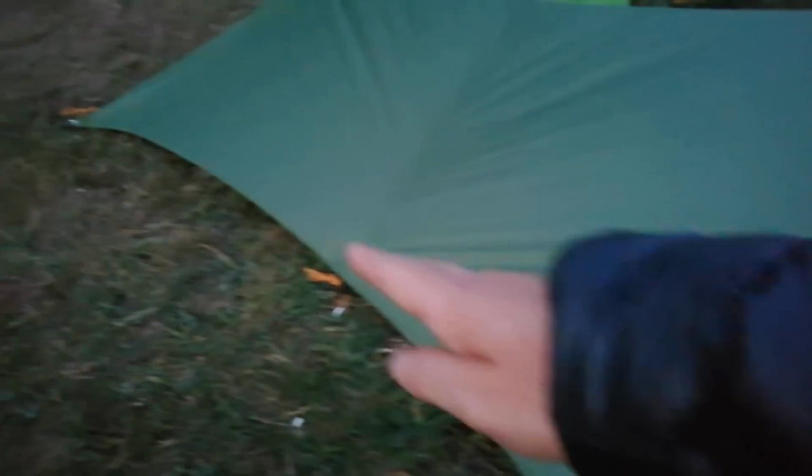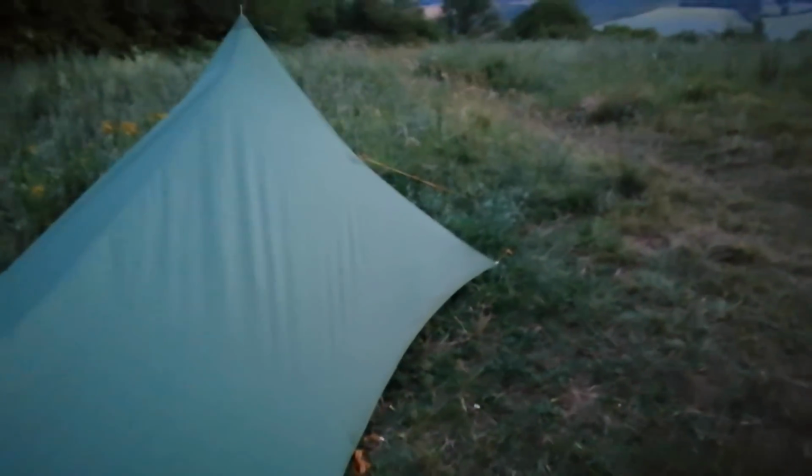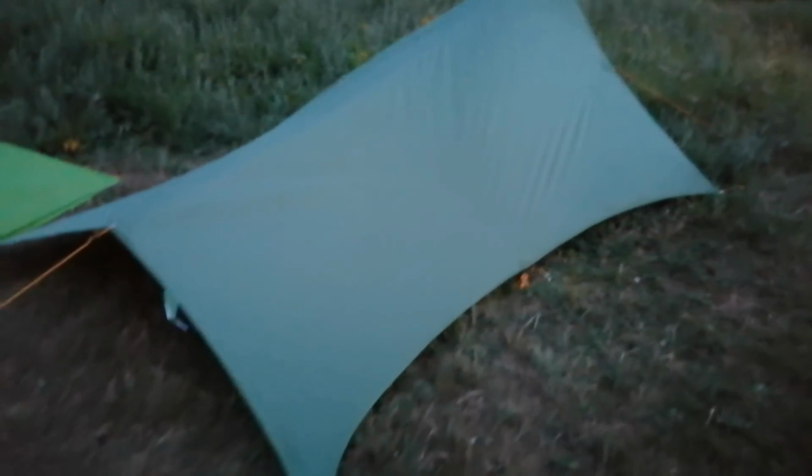And yeah, I've got plenty of space under there. I can sit under there and cook. And because I've pegged it down to the floor, it'll block the wind a bit more, and plus I kind of wanted a bit of privacy from people walking past thinking there's a corpse in a bag under a tarp, you know. So I thought that's a little bit better.